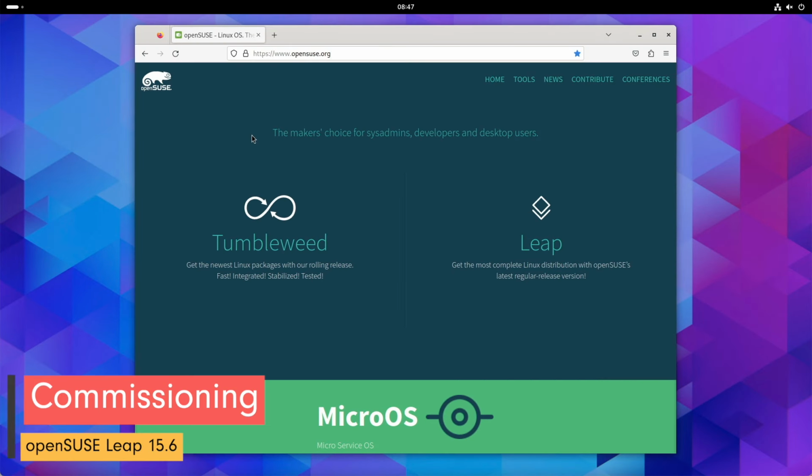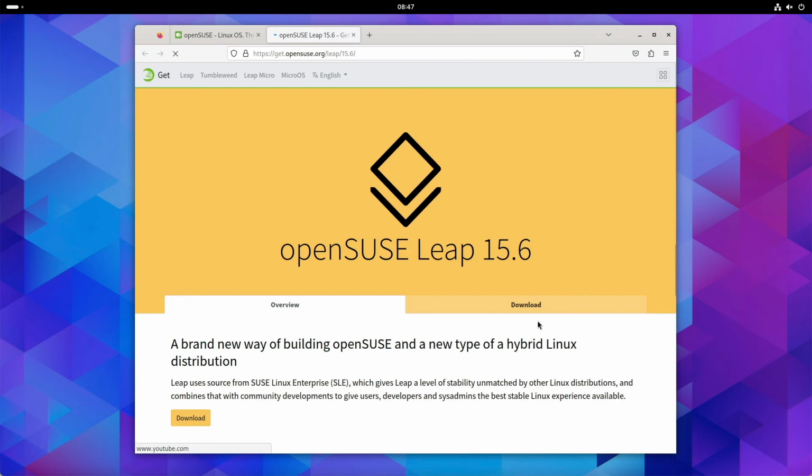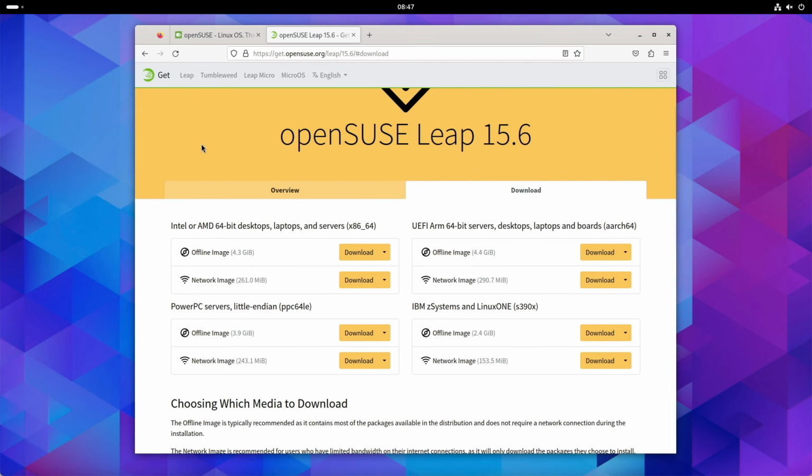If you want to try out openSUSE, it's very easy. Download the ISO image from the openSUSE website. Go to Leap and then hit Install Leap. Now either click here on the download button or here on the download button. Now you have the choice, choose your architecture. I assume most of you will use Intel or AMD 64-bit desktops.